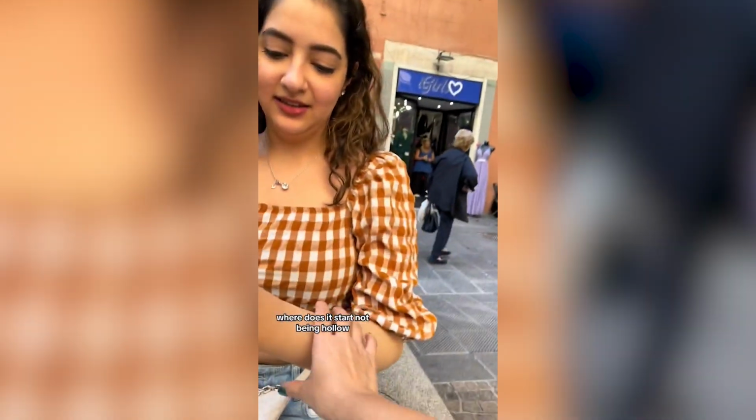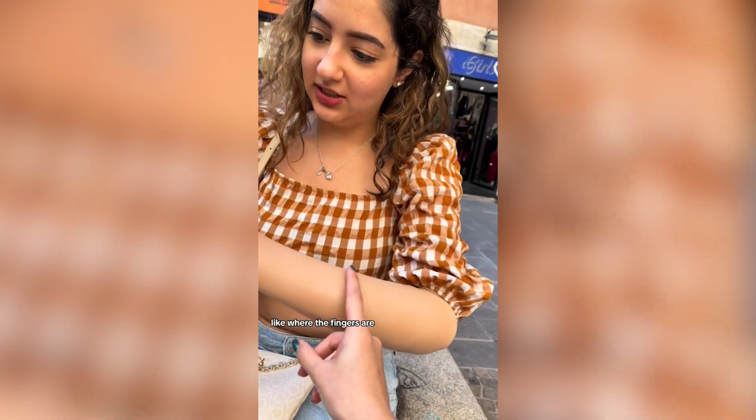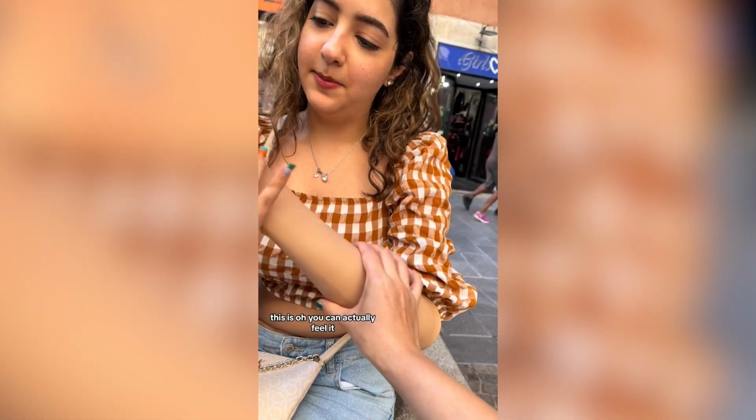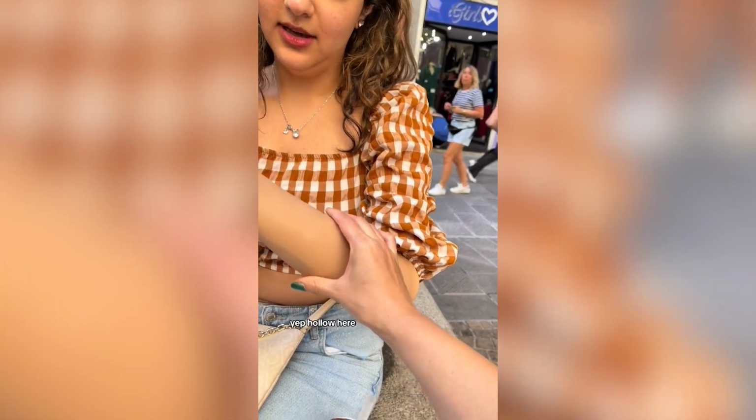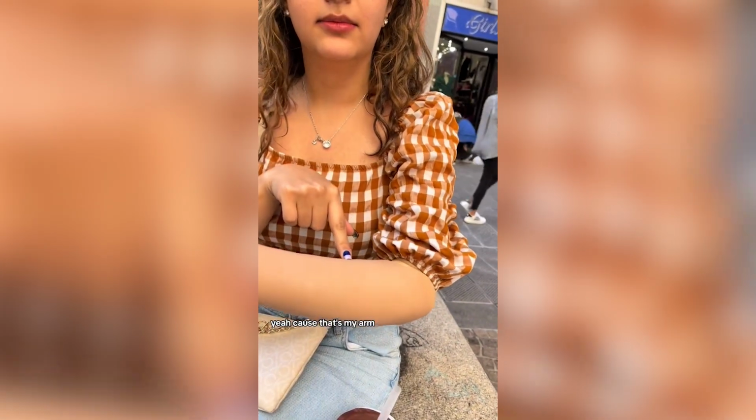Where does it start not being hollow? Here, it's not hollow, and then it's hollow from here to like where the fingers are. This is completely, you can actually feel it. Yeah. It's like hollow still. Yep, hollow. Here it's starting to get firm already. Yeah, because that's my arm. Oh shit, sorry.